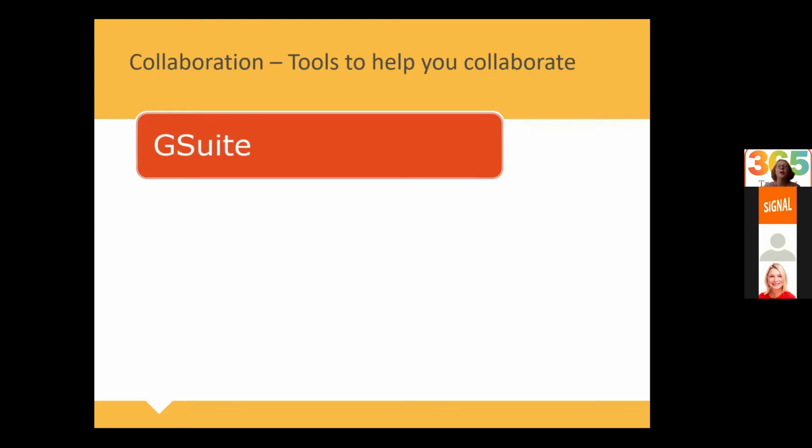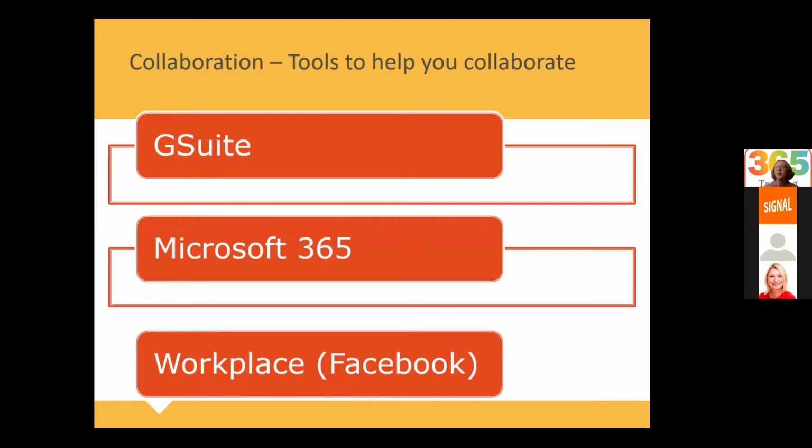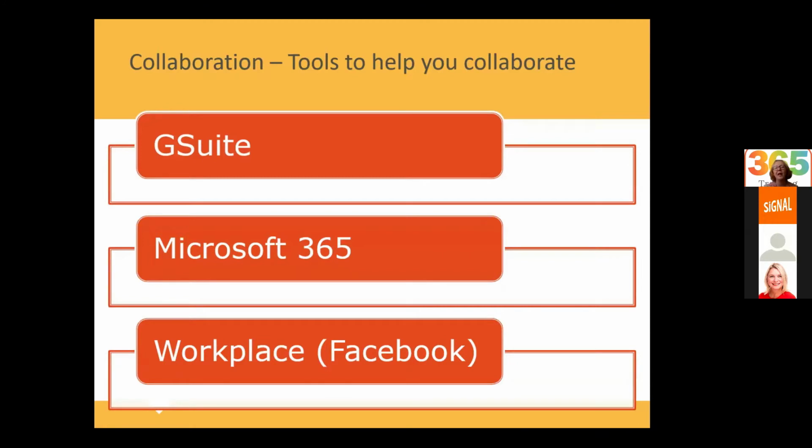So first of all, I thought we'd look at collaboration as a whole, because there are really three main players in having a suite of collaboration tools. And they are Google Suite, Microsoft 365, and Workplace, which is actually linked to Facebook. Like I said, I'm not going to do any costing. That's down to you to research. They've all got various little nuances around what it is that you get for your money. So let's have a quick look.